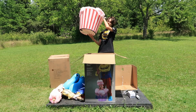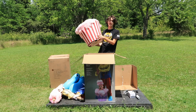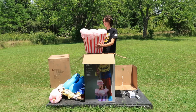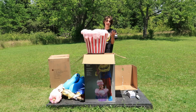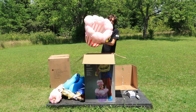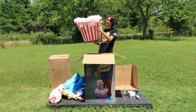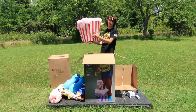And then for one of the last pieces, we have one of the biggest parts for Cotton Candy Dan, which is part of the reason this guy's box is so big, the cotton candy bucket. And my first impression, it's actually really high quality. It may be the highest quality piece that I've taken out so far. I love the look of the cotton candy on there. It is open, obviously, as the mechanism for the head will go right in there. The bucket itself is really, really thick plastic. The paint job looks fantastic. I love the look of this bucket.